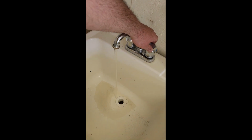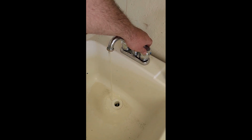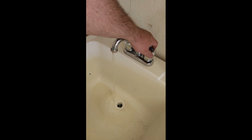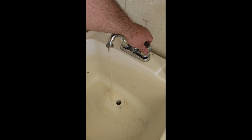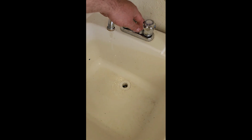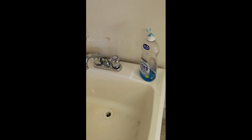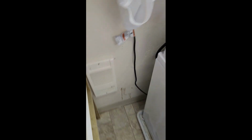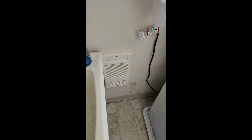Too much pressure yet. Hot water tanks are probably both filling. We'll let those hot water tanks fill up. Actually, let's turn that hot water on.